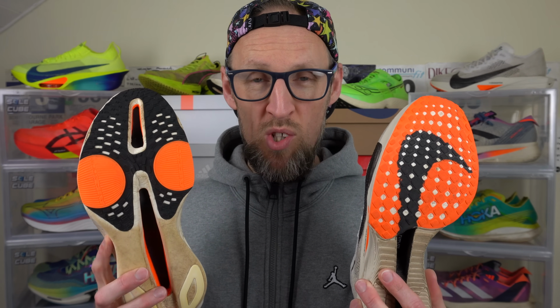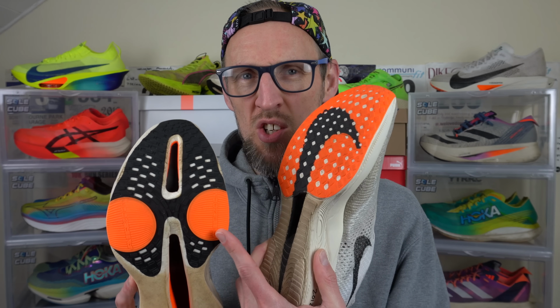We've got a similar distribution of rubber, short A durometer softness here. It's a little bit softer up front, aside from those orange sections here on the ALPHAFLY 3. In the heel, Nike are using a smoother but slightly more durable, tougher rubber.